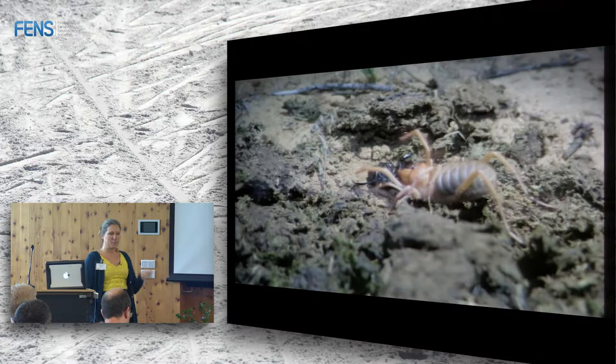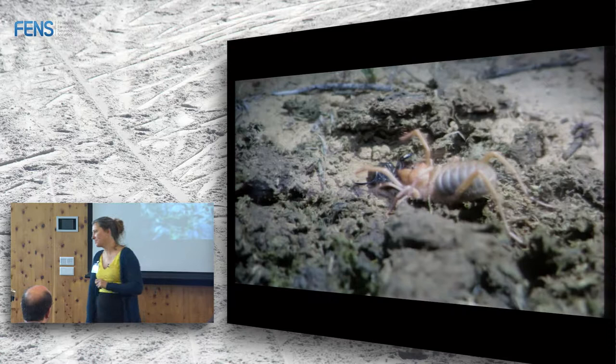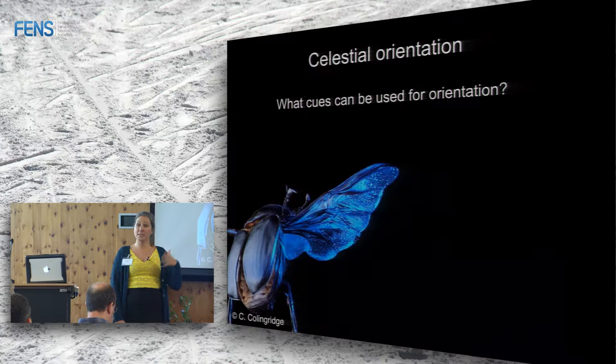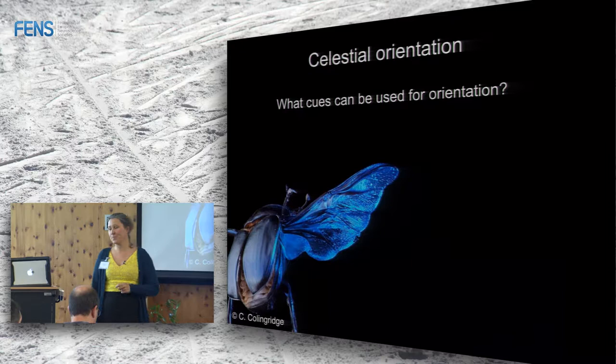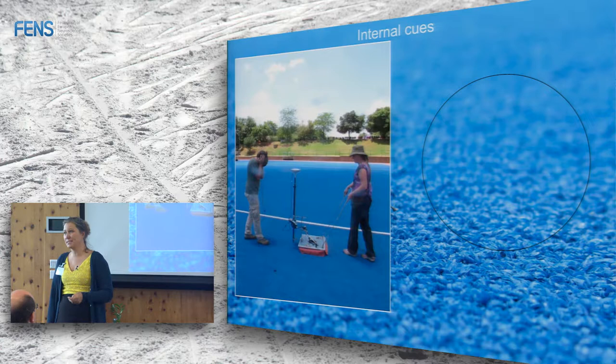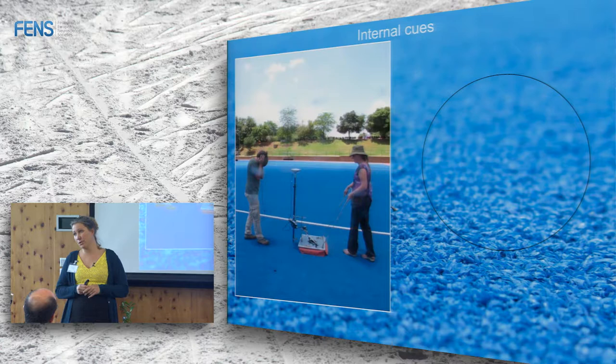So from the perspective of studying orientation, it's a very, very efficient system. You take a beetle, you take a ball, you put them together, and they use their compass. So I have been looking at what cues these animals can use for their orientation system. And we can go back to Eric's lecture and go through the different categories of cues that animals can use for orientation. One of them is internal cues. This is a cue that is very difficult for animals to use for orientation over longer distances. Most animals can use it up to 50 centimeters, and the beetles will move over much longer distances than that. So they can't rely on internal cues alone.